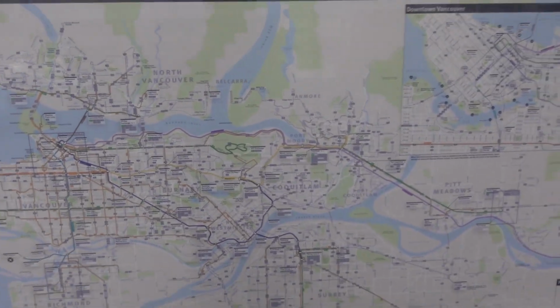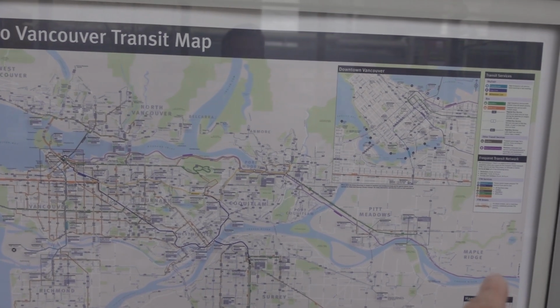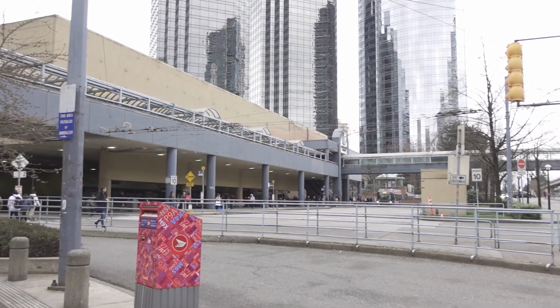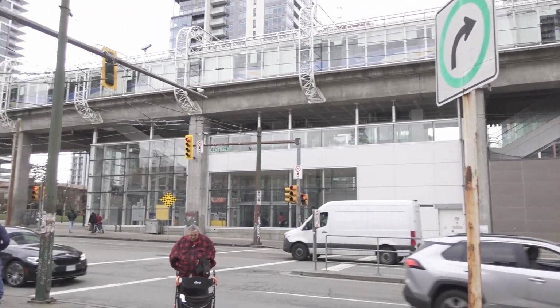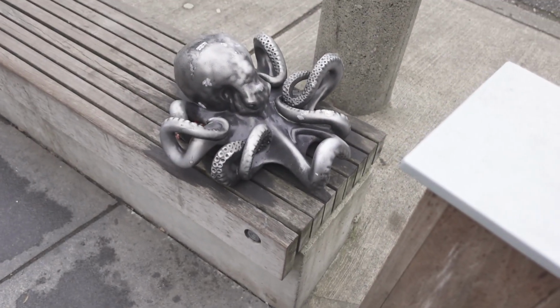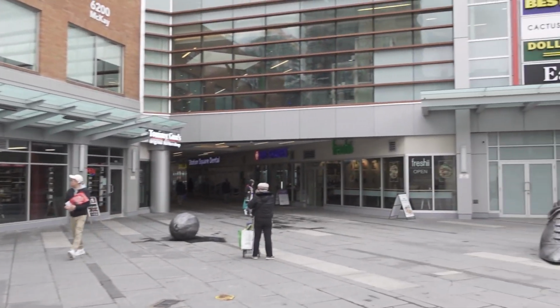And even a transit map to help you plan how to get from Maple Ridge all the way to Vancouver. So aside from the bus loop that'll take you to different parts of the city and also the SkyTrain station that'll take you to different cities, we also have an octopus and Station Square. Well, that's Starbucks, but Station Square is over here this way.